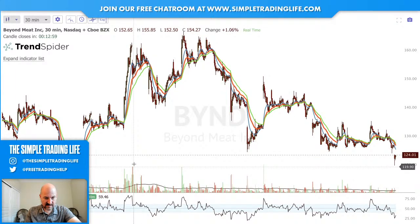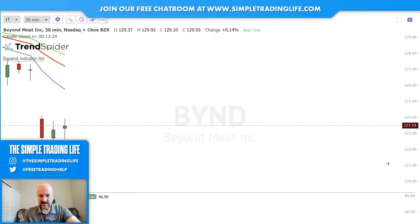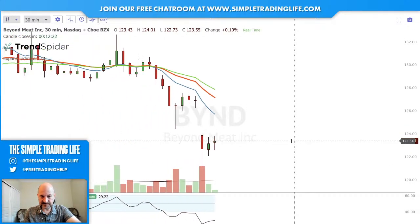All right. You always have to look at the bigger picture. Look where it stopped. Here is your last level of structure that has not been broken, and look where it bounced. You see this? Come right across. See that there? This is all you got to do. This is how easy it is. So we know these two pivot lows here and here, that's a level of structure, and that's right where price bounced. So let's get back over here.